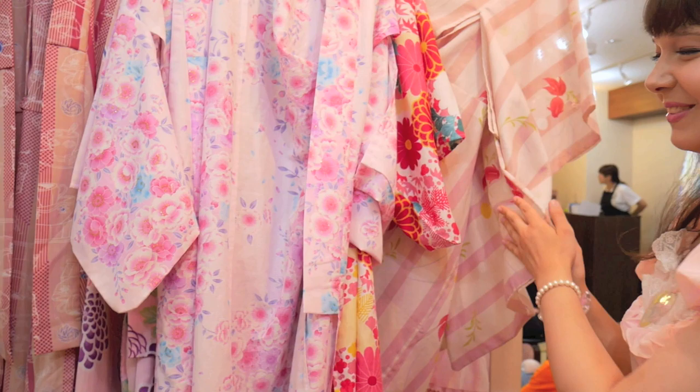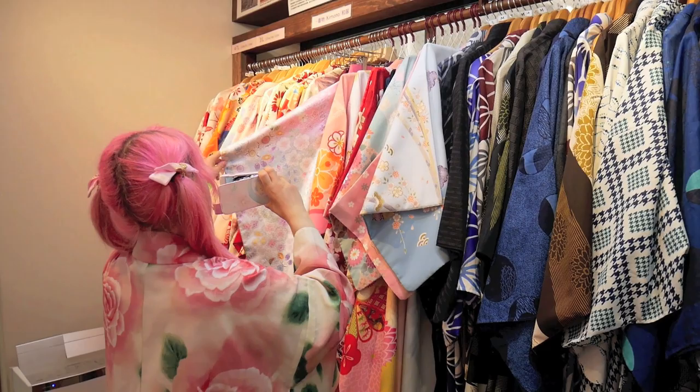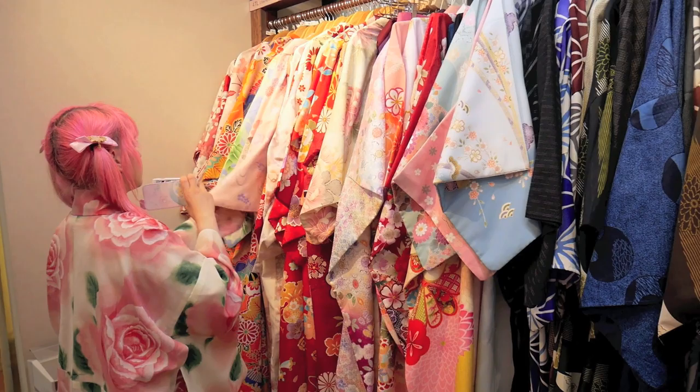perfect shade of pink. The good thing about Yae Kimono Rental is the staff speak English and they're always ready to help. They've been super lovely over email. We were quite late today because we got confused with trains and they were really, really nice. Please don't arrive late like us. We're a very bad example.